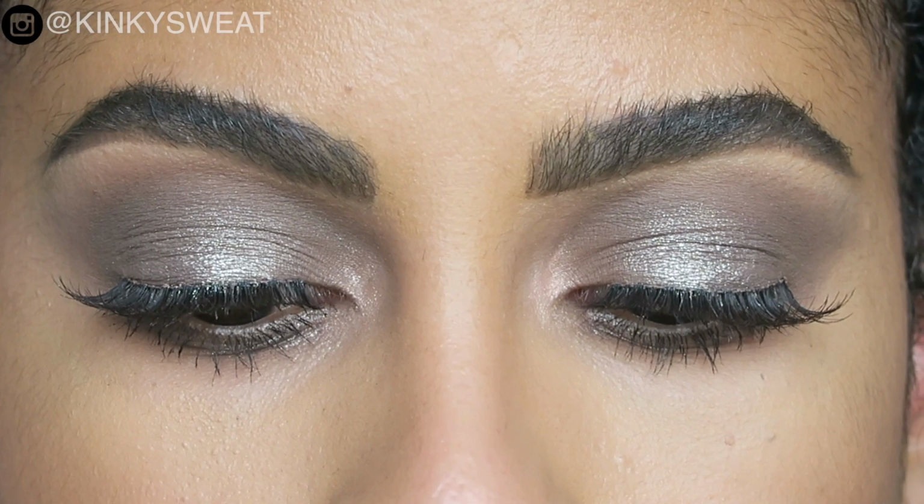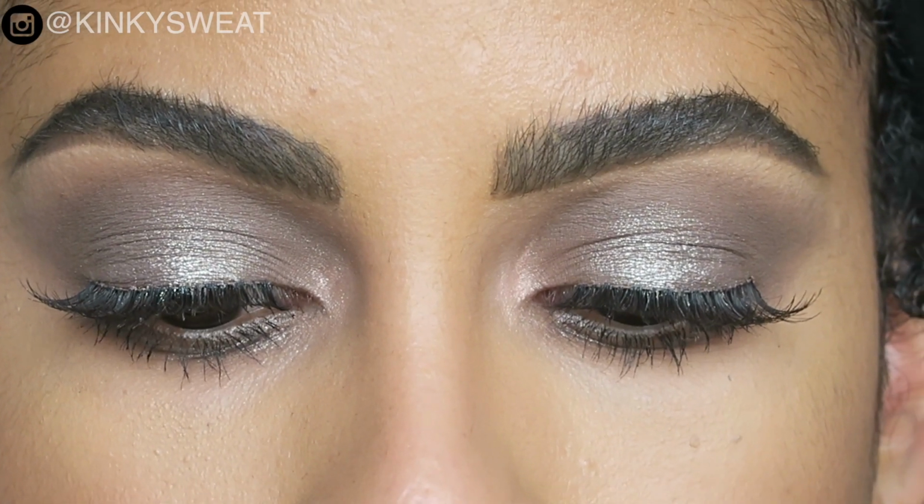Here's a completed look, and on the lashes, we have the same style from Kiss in Ritzy. And here's a wide shot, friends, and on the lips I have the same combo from the last look, but I topped it off with Pat McGrath's Lust Gloss in For Real.